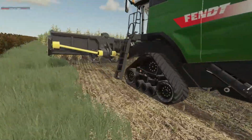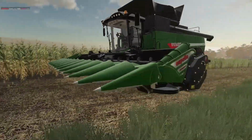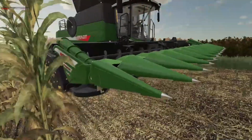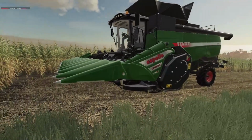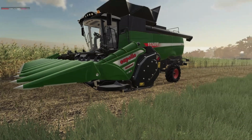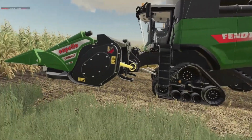So we've got a 12.1 meter corn header from Capello, I think it is. Yeah, from Capello. And this goes with this combine very nicely, to be fair. Colour coded as well. I have been told that you can get these Capello headers in any colour. The one that we had a few years ago for our little John Deere was red. I think it was red and black on the front of our John Deere. But they've obviously had this one colour coded.